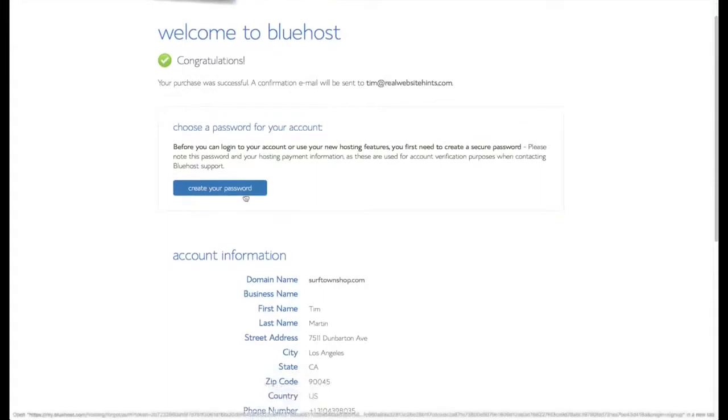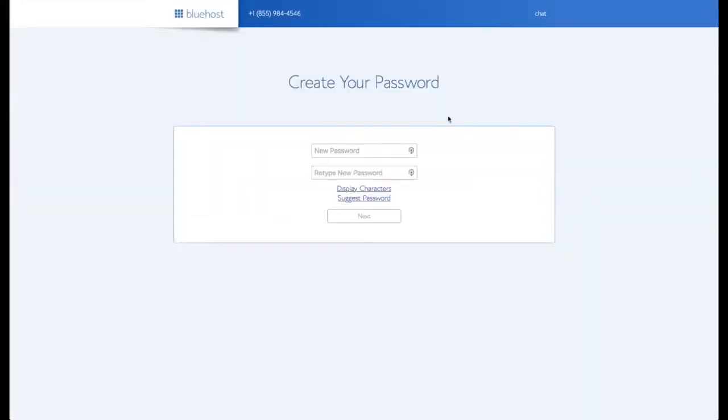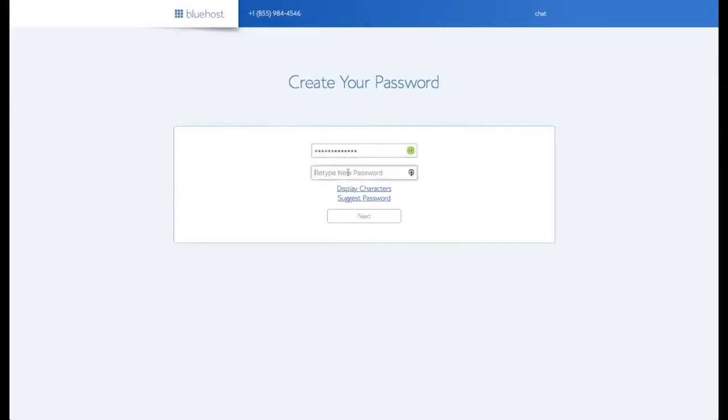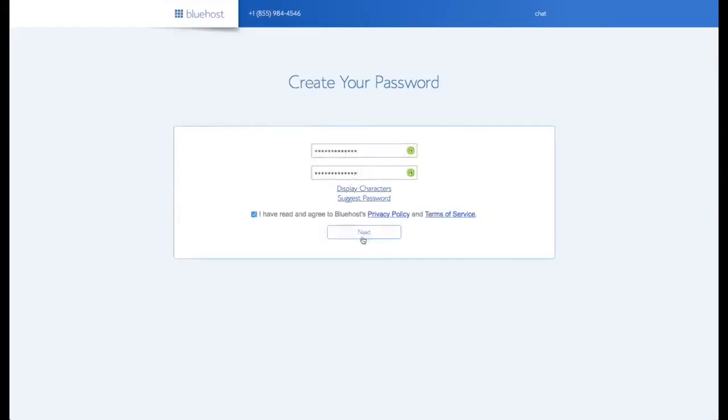Okay, and then let's create a password for your account. I use LastPass to manage all my passwords, and I think it's a really good idea for you to use some sort of password management system. I like LastPass. It's the one I started with, but there are other great options like 1Password and some others. I'm just going to use it to generate a password for me. Go ahead and enter that in. Agree to the privacy policy again.